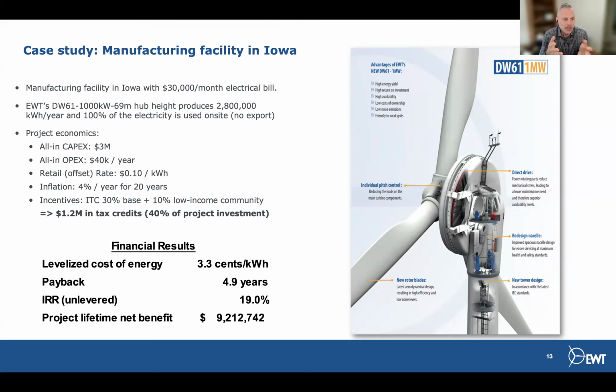This facility was paying 10 cents a kilowatt hour at that time, and I assumed for the purpose of the financial modeling that there would be 4% inflation for the next 20 years. From an incentive perspective, they got the 30% tax credit that I talked about, and they qualified for the low-income community tax credit. So it was a 40% tax credit, which is $1.2 million.